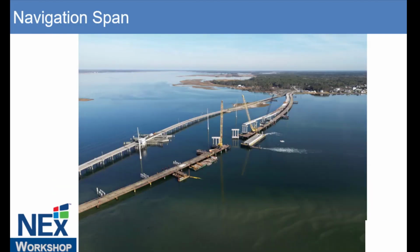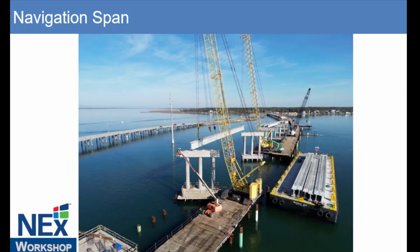Here you can see installation of the girders for the navigation span. I love seeing this. They've got some great photos of these girders on barges. Coastal Precast in Virginia is located right on the Intercoastal Waterway. They stack a bunch of these on a barge and ship them down through the Intercoastal Waterway from Chesapeake down to Harkers Island. The crane's putting the first of the 5 long span girders in place there.